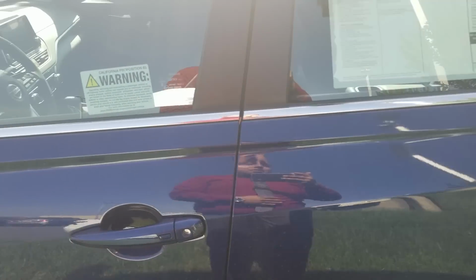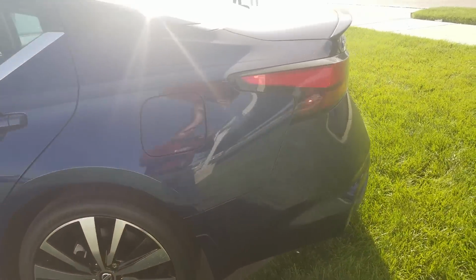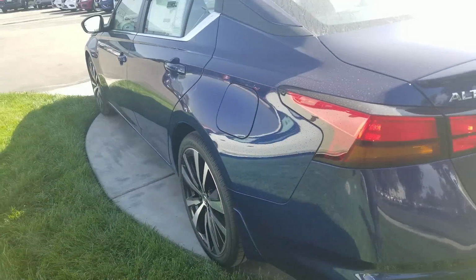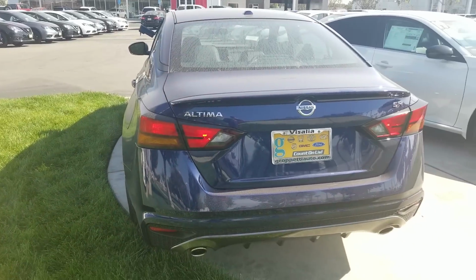Okay, we are going to go like we do in these videos. We are going to go on the inside of the vehicle, but we're going to go ahead and save that for the end. So on the left side here, you're going to have your gas tank. And there's that nice finish again.